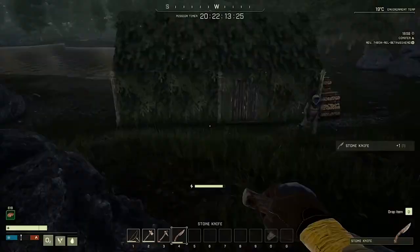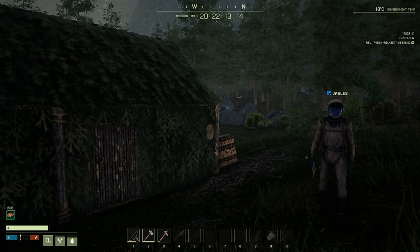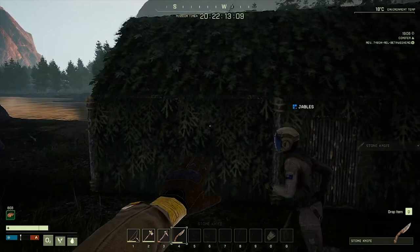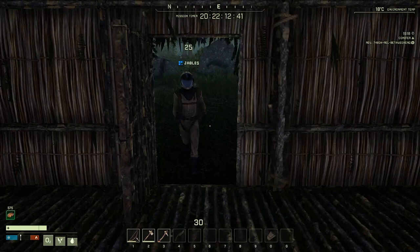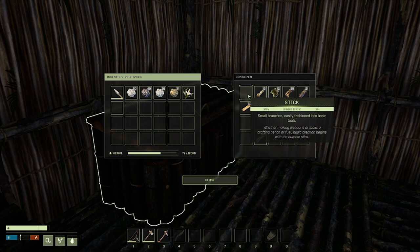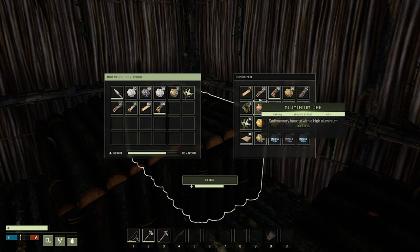How long you hold right click changes how hard you throw it. So if I do this, look. Whereas if you hold how long you hold right click. Yeah. Let's see. Look at me. Do you see that there? Oh, sorry. Ow. Okay, I need fiber, sticks, wood, stone. Can you take your knife out of my face, please?